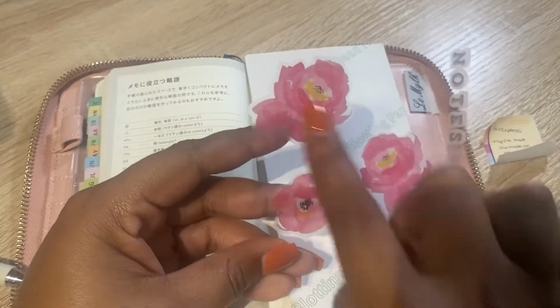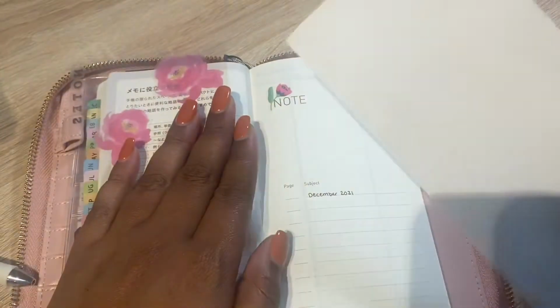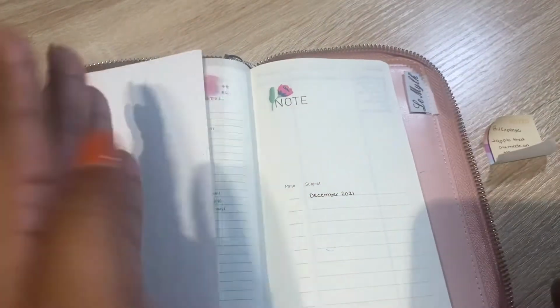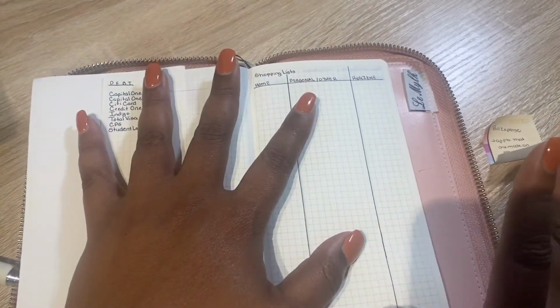And so this is that other piece of acetate that was on the other side. I just threw some florals on it and wrote notes so it can be my notes section. This is some blotting paper. And so I just put a couple of florals right there. And so I already have started for December.